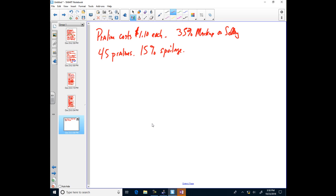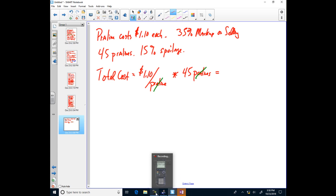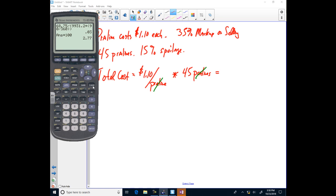All right, we're going to need the total cost. And that's going to be $1.10 per praline times 45 pralines. Those cancel out. Calculator. It'll be $49.50. Clear. 110 times 45. So that's what it's going to cost to produce our pralines.